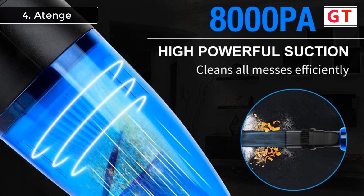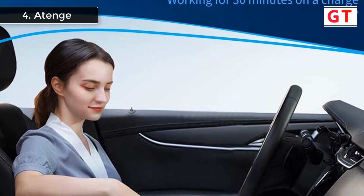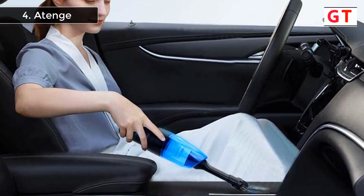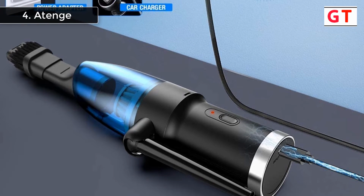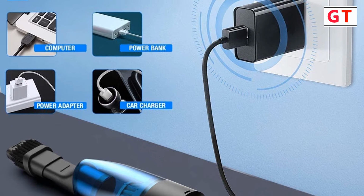Multiple charging modes, super long output. The built-in 6000 mAh rechargeable batteries can be used for thousands of reuses. 10-watt fast charge greatly reduces the charging time, 3 hours fully charged. Even in a high output state, this dust collector can work for up to 30 minutes after a full charge.